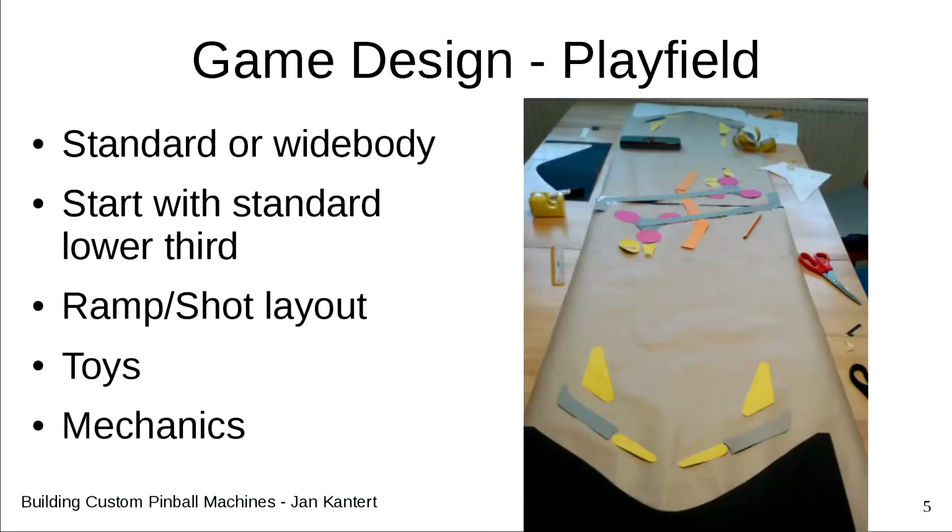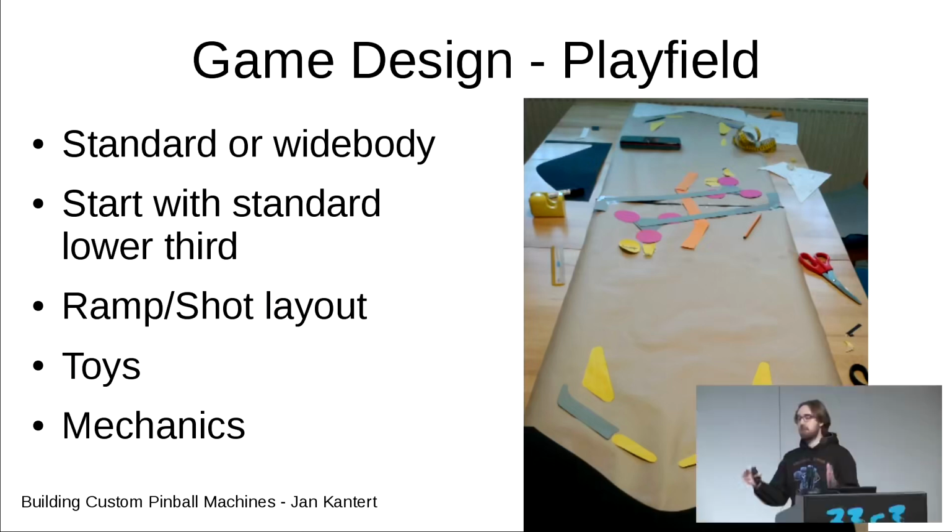So we started with this. It's a full-size playfield here. That's a kitchen table, and we just started off moving around parts. So how should the layout look? You have to make one basic decision at the beginning: do you want a standard body or a wide body machine? The standard body machine is 50 centimeters or 20 inches, and the wide body machine is about 25 inches, so 60 centimeters. That's a general decision, and if you look closely at different pinball machines, they play quite differently. Even if it's only 10 centimeters, it plays differently. So we decided to go with a standard size.